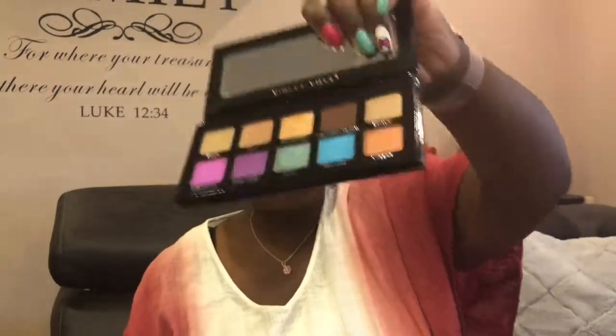I swatched the colors that would be beneficial for y'all to see. Y'all not gonna see that stuff if I put it on my skin, so I don't need to swatch that for y'all. And I like the packaging more than the inside. But this is by Violet Voss. It's a Pro Series eyeshadow and pressed pigment palette.